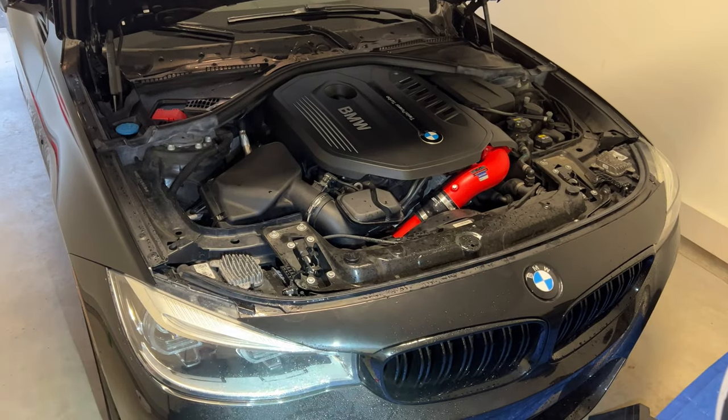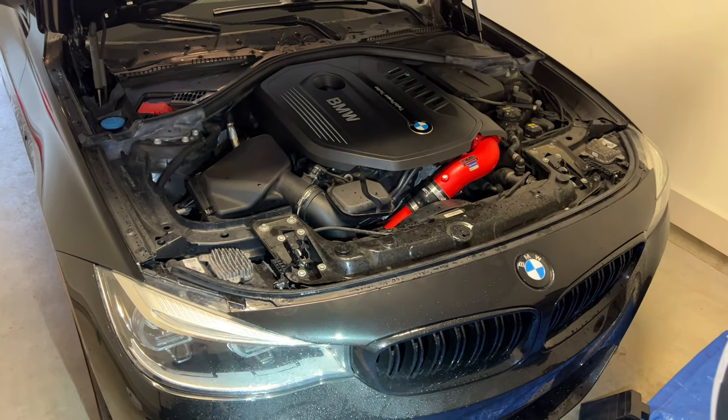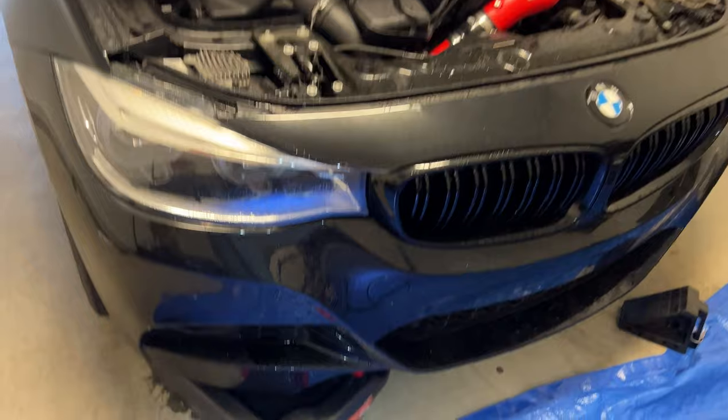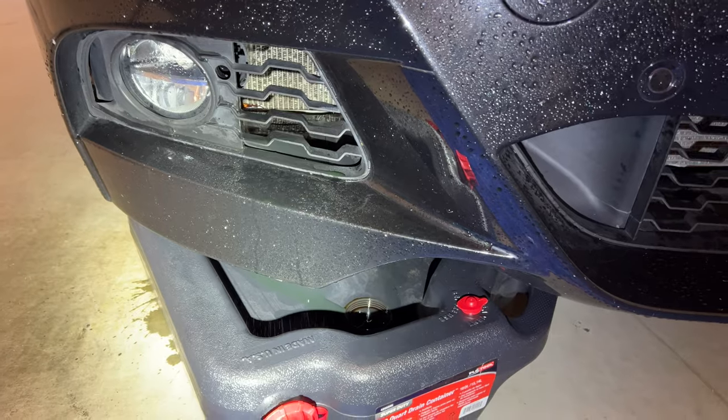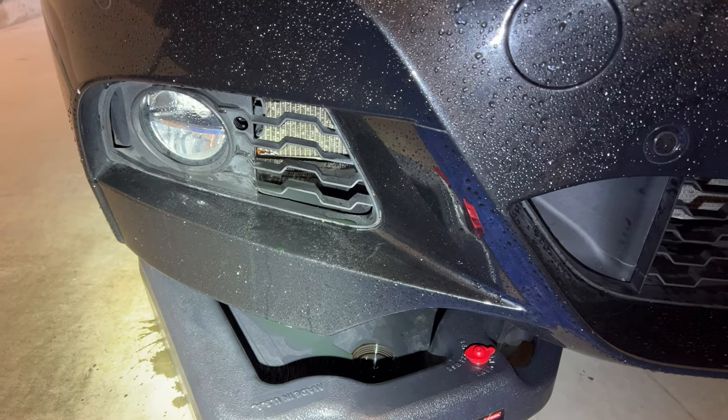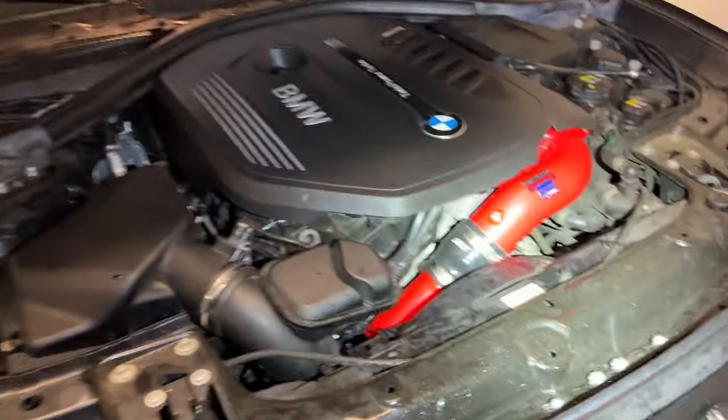So we got the GT back home, thanks to my buddy Chris, he helped me diagnose the issue. If you look in here, we are peeing coolant, folks. On top of that, the car is beeping.